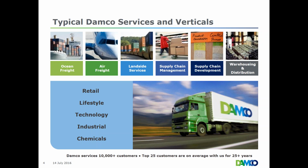Our strategic focus on retail, lifestyle, technology, industrial, and chemicals industries allows us to leverage this industry-specific expertise together with our logistics know-how to build compelling solutions. So when we speak about control towers, we do so from many years of experience of operating centralized management and execution solutions for many key customers in many different industry verticals. You could say our combined learning and experience helps us to talk with authority on this subject.